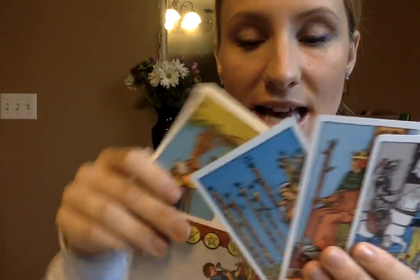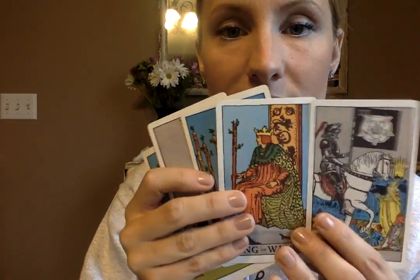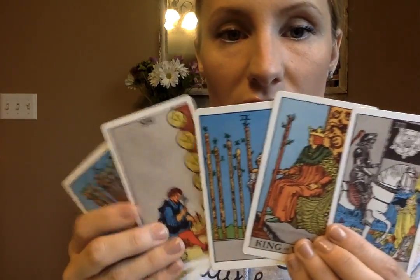Now, another way that you can read is just to pull out 5 cards or so. So I'm going to pull 1, 2, 3, 4, and 5. And then you read it like a movie, okay? So what would be the story here? I'm just going to flip these all upright, as I said. Okay. So looking at these, I would read this like a movie, okay?